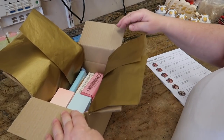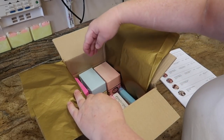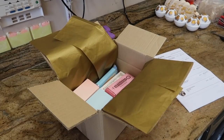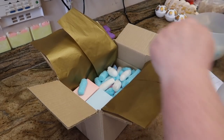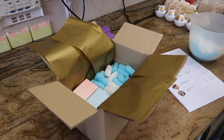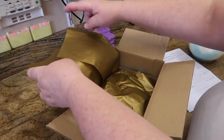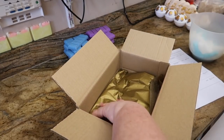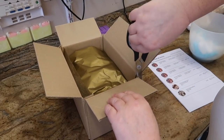Now, these boxes actually have a fold further down, and as long as the products come below that, you can actually cut them and shrink them and make them fit. So I'm just going to put some packing peanuts in there as well. Not too many, just enough to fill that bit of space that's not got anything in it. Because when you're shipping, you don't want your products to move around. So we're just going to fold over the tissue, like so, and then just put a slit down the side of the box down to that fold.